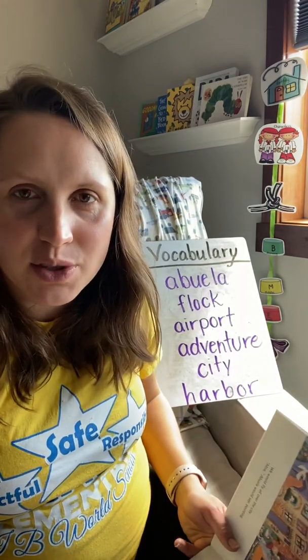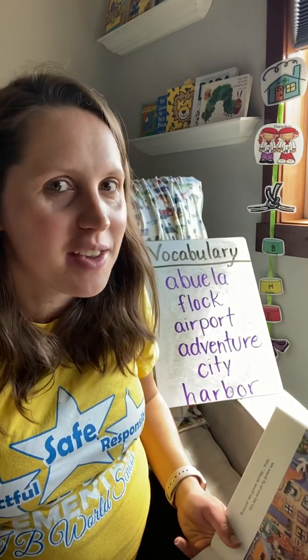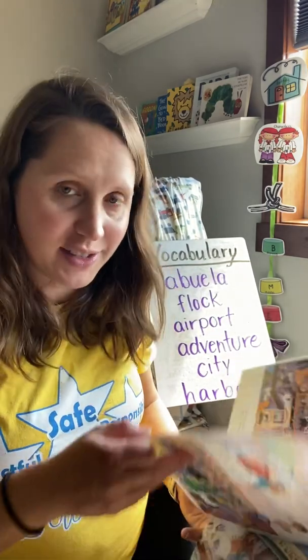So kindergarten, I want you to be thinking about what's the setting of the story so far. Keep thinking about that and we'll answer the question at the end of the story.